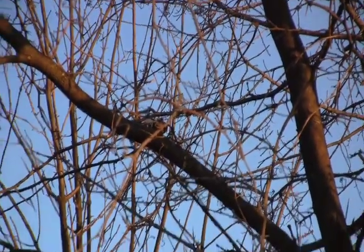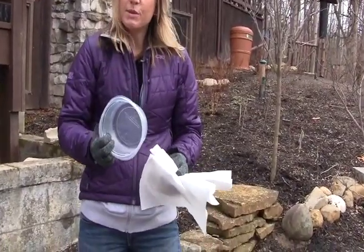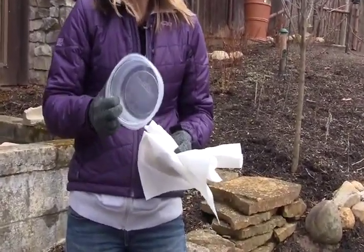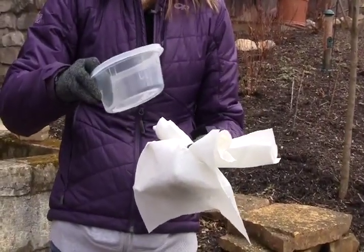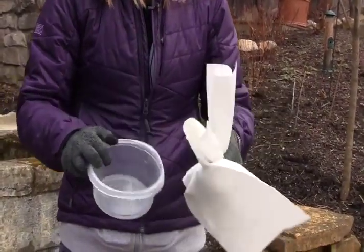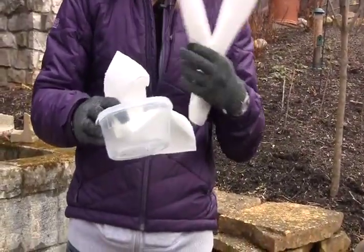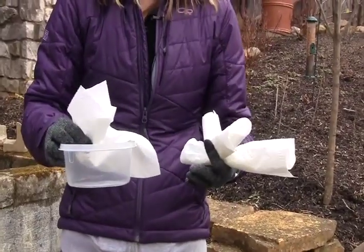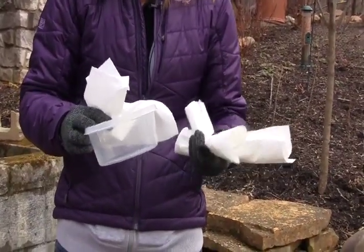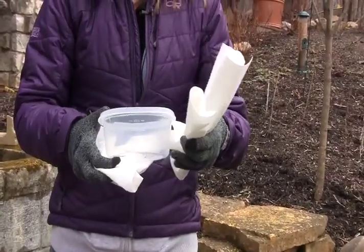Using materials that you have around your home, you can use just a Tupperware container or an empty butter dish, and you'll want to poke holes in the bottom to let any rainwater moisture seep out. And you'll want to use paper towels. Don't use grass or leaves or materials that you find on the ground, because those materials can hold moisture and the baby birds can become hypothermic and actually die.